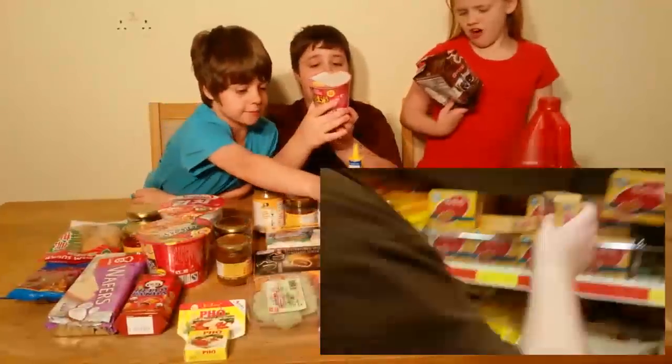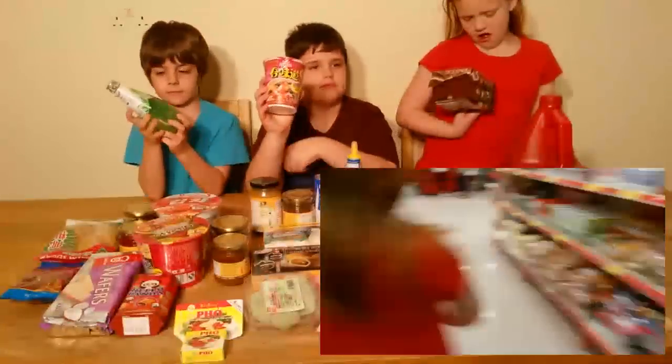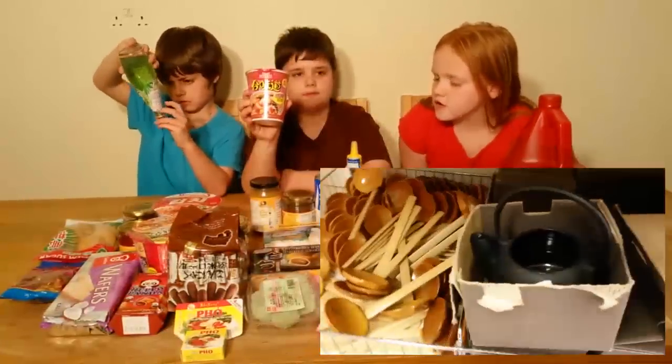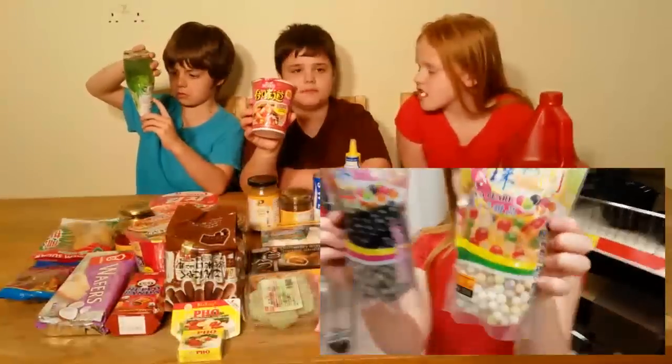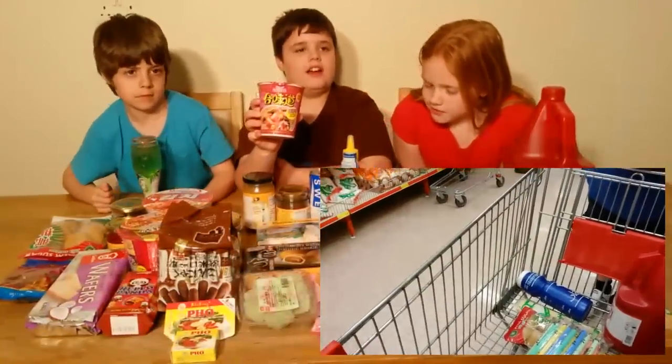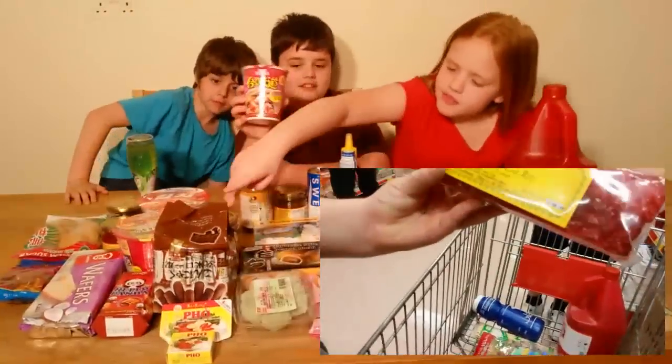And we have some crab flavour. So basically, Ben has got in his hand a cup noodle. Where you might normally find a pot noodle, this one they call a cup noodle. It's their Chinese version of a pot noodle. Charlotte, what was that chocolate thing that you picked up?